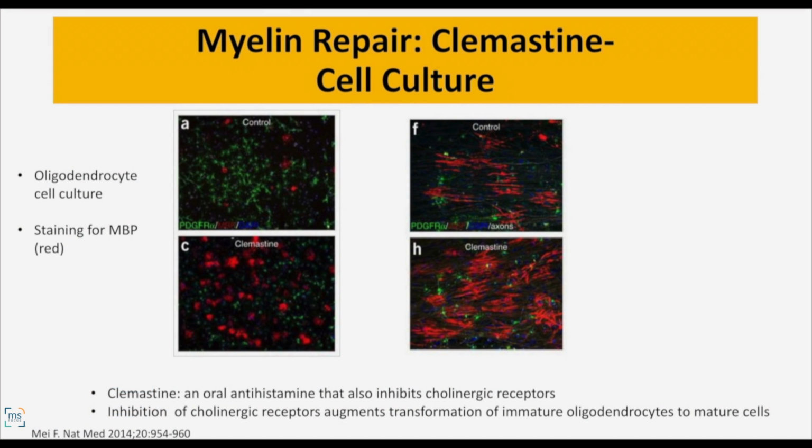And this is the cell culture with the green dots on the left representing very immature oligodendrocytes, kind of baby oligodendrocytes that haven't really created a lot of myelin yet. And the red stain represents what we call myelin basic protein, obviously a big component of myelin. So we have stains for myelin basic protein. Here's cell culture A up above, a little bit of red, exposed just to saline drops. And C is oligodendrocytes exposed to Clemastine, baby oligodendrocytes. This is if you cut them right in half, and this is if you cut them this way. And look at the big difference in the number of red spots over here and the number of red threads over here. So it stimulated these immature oligodendrocytes to produce myelin.